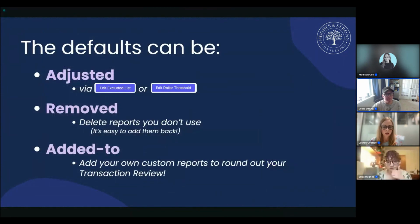One last note about our defaults in here is that they can be adjusted. You can click on edit excluded list or edit dollar threshold to make some adjustments to those that are already built out. They can also be removed. You can click delete if you don't use them so they're not cluttering up your page. It's really easy to add them back in if you choose to use them in the future. And then you can add to them. So that's what this is all about today: adding your own custom reports to round out your transaction review, getting really detailed for your client's specific needs.